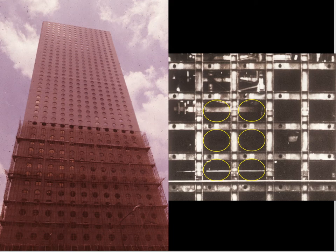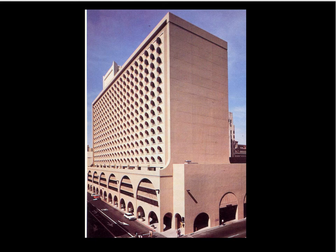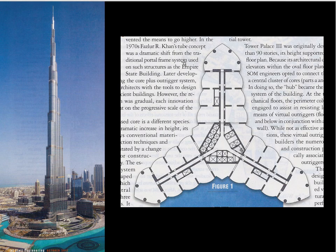So here's another example of that basic concept. So here we have shear walls with punched openings. And in this case, they've even articulated. So this is, I think, in Phoenix, and they've created these cowlings that go over the windows that help provide some shading.